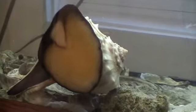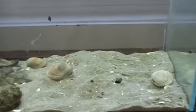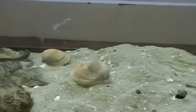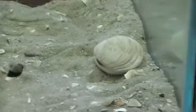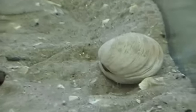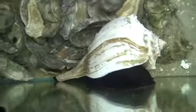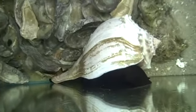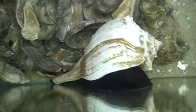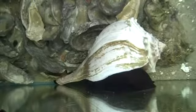Also in the tank are the clams intended as future meals. I'm a little surprised none of them have been eaten as yet, but we shall see what we shall see. I'm now going to meet with the 3- and 4-year-olds, and we will talk about what they've been observing for the last few days since this creature first arrived.